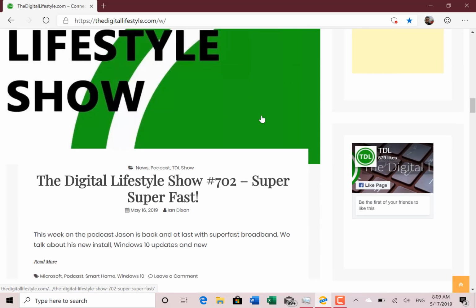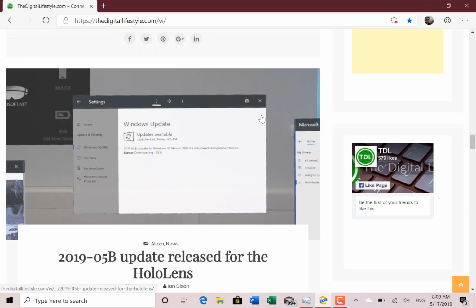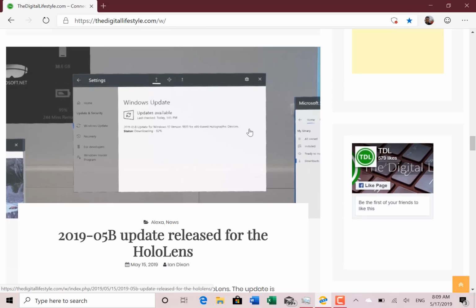If you've got a HoloLens, Microsoft actually released an update for the HoloLens, 2019-05B, and there you see a screenshot that I took from my HoloLens. They haven't released any details of what's new in it, but it is a security fix and applicable to HoloLens, whether you're on Insider or on the release builds of that.